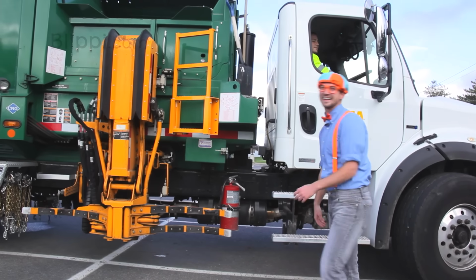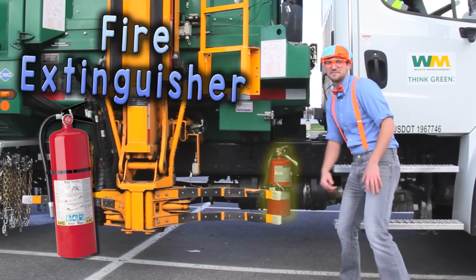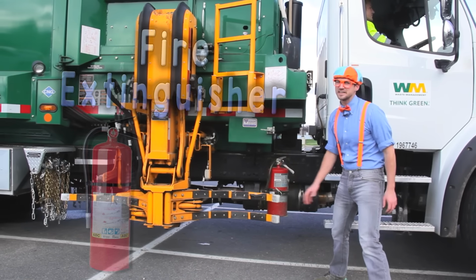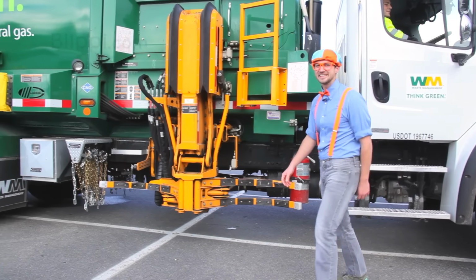That's so fun. I love garbage trucks. Whoa, look at right here. You know what this is. It's a fire extinguisher, just in case there's any fire near or on the garbage truck. Garbage trucks are really safe. You'll soon learn that, because let me teach you.